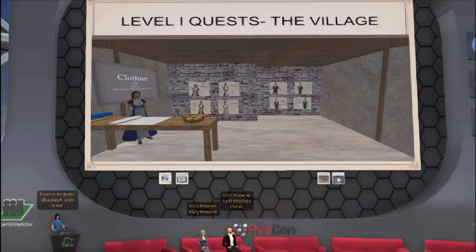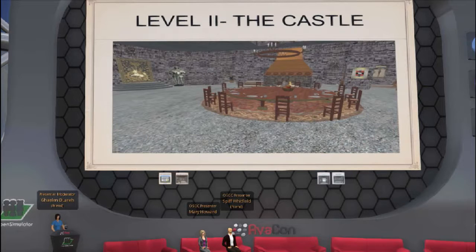And one of the rules, of course, was to bow every time they saw Lord Darkraven, a.k.a. Spiff Whitfield. And the students really were excited every time Lord Darkraven would make an appearance. And so eventually we built Lady Darkraven as well, because I was jealous. They enjoyed that quite a bit. They would bow and they would ask us questions and look for clues from us.